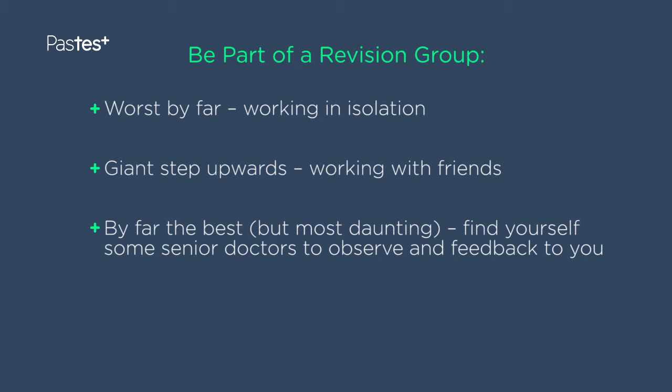A giant step forward is therefore forming a tutorial group in specialist subjects, medicine, in surgery, and all the other subjects that you may be sitting at your medical school. Really important to work with friends, not only for that judgment, but also for pastoral care. Let them help you along, let them cajole you and support you. But we all know friends will never tell you when you're doing things poorly.